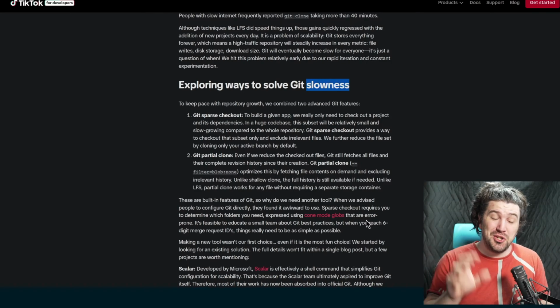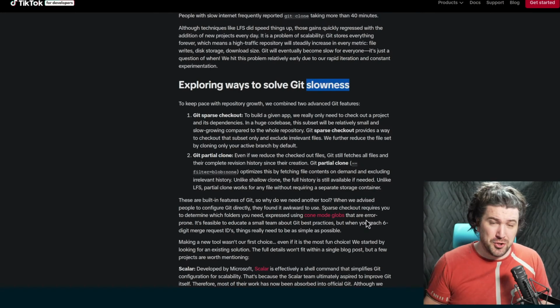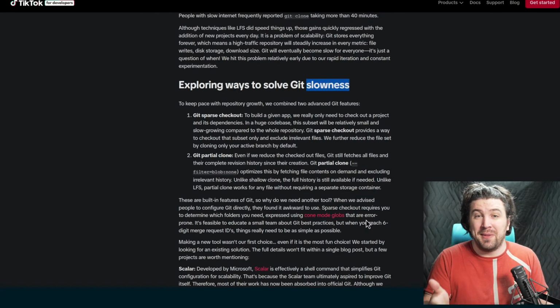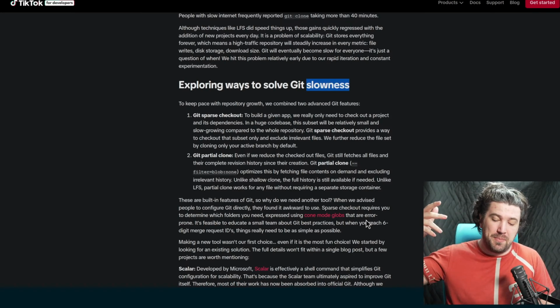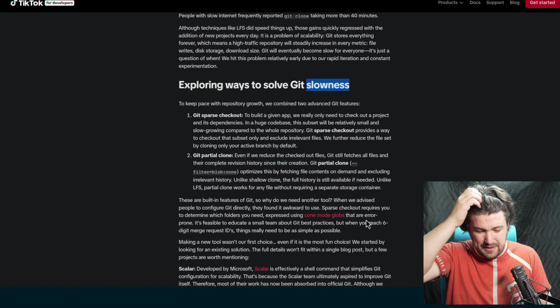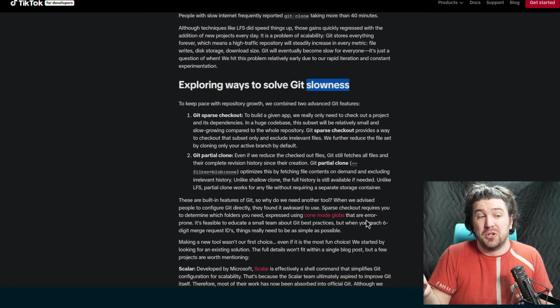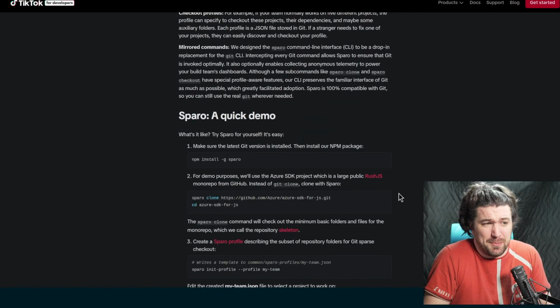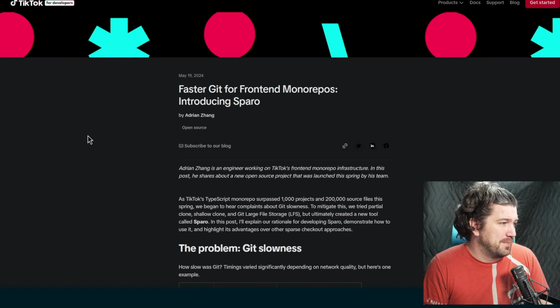It's all things you could do if you actually learned Git in the first place and learned how to do a sparse checkout and a partial clone. It's not actually doing anything special on top of that. So you can use this with any Git provider, whether it be GitHub, Bitbucket, or self-hosted. It should work because it's just using Git in the backend, which I think is a positive. I'll give it a positive. All right, let's move on.